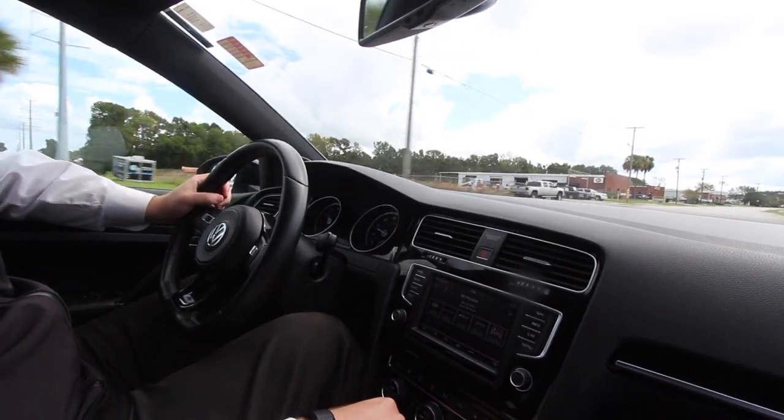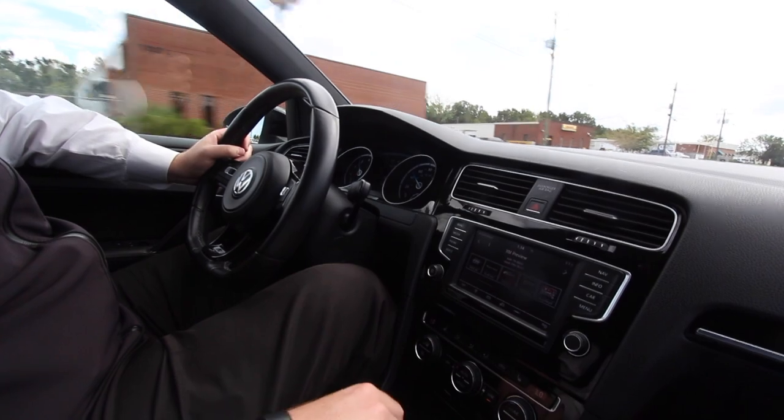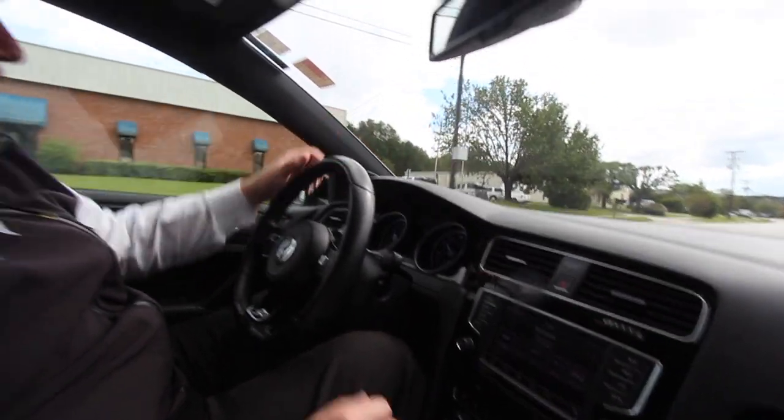How's the short shifter feel? Pretty good? Really crisp. Good. Now, does this car have like a launch control type deal in it too? Yeah.